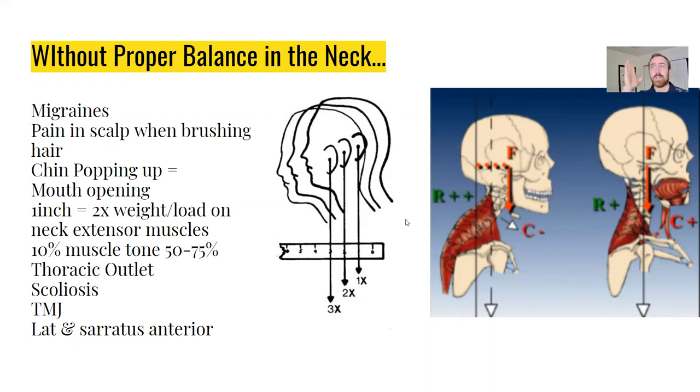That's not good. Because again, every inch that head goes forward, the weight on the neck extensor musculature is doubled, which means it has to work twice as hard so that your head doesn't fall off of your spine. Okay. So these are significant statements.